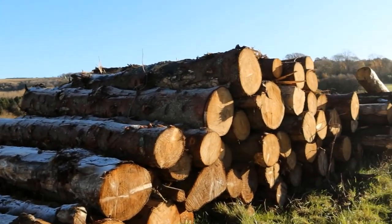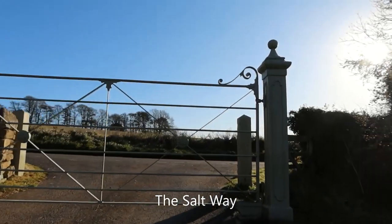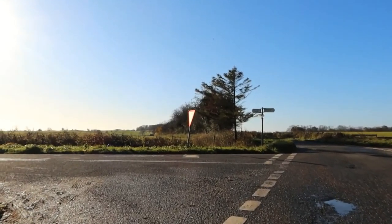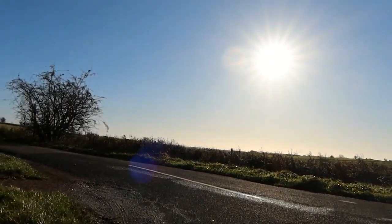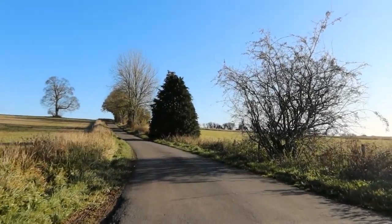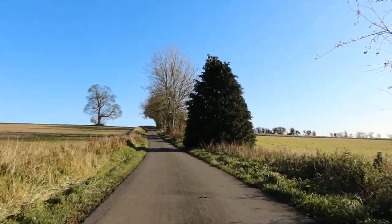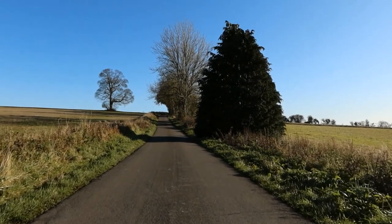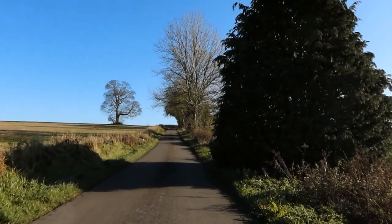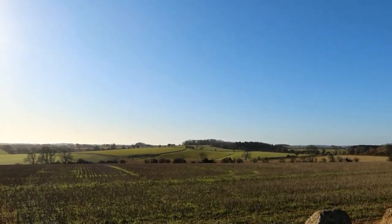But we need to carry on up this track to the Saltway. Turn right and then head down to Roll Gate. So we've made Roll Gate, and need to turn left and go up here a little way. And then I'll be in unknown territory. I was just getting to the extent of my walking range when I walk from home. But I've got a map, got my GPS, and the route seems like it's very well signposted. So I'm sure we won't get lost. We'll be fine. We're quite high up now, top of the escarpment.